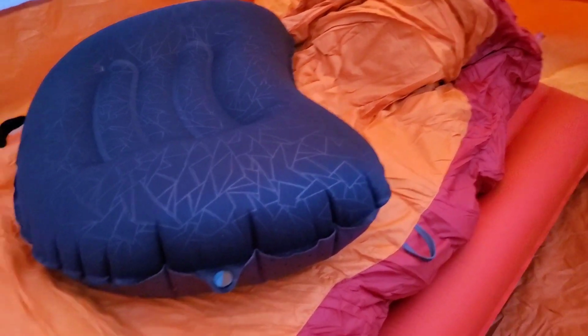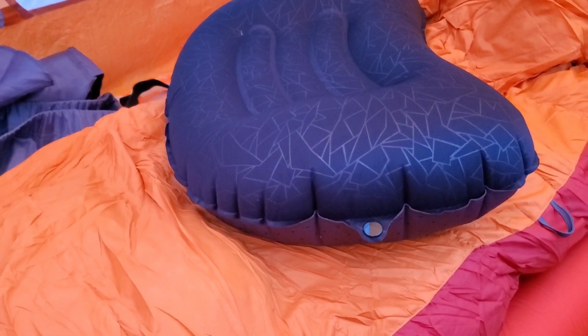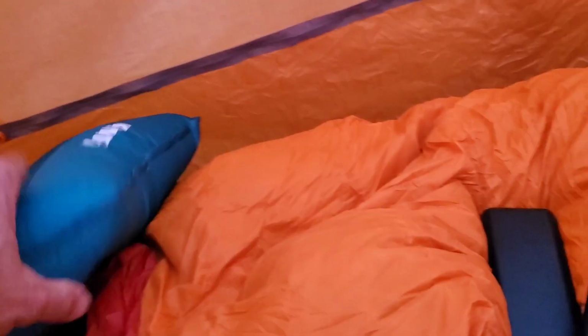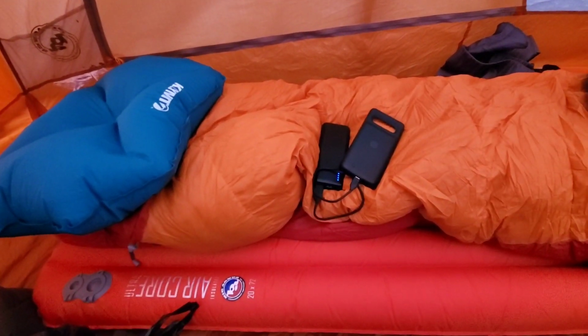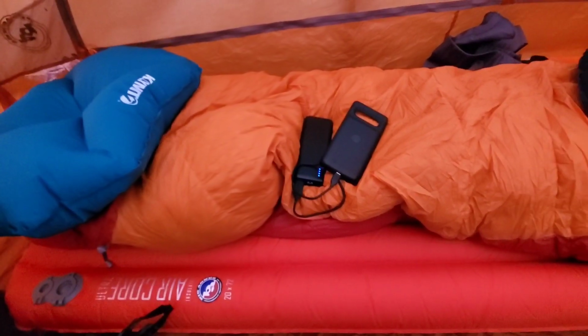So, not that it's needed, because it's not that cold out. But I'm sure the temperature will drop overnight, but nothing like I've experienced in the past. So, anyway, got my inflatable pillows and all, so I'm good. I'm going to get started on dinner, and if I call it a night, then I will talk to you in the morning. If not, then I will see you in a bit.